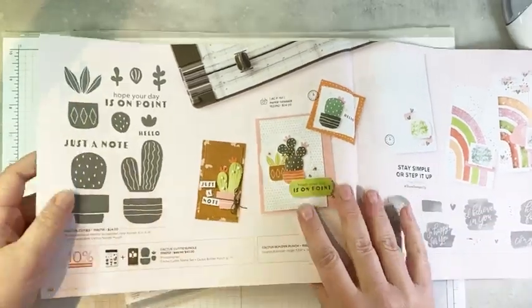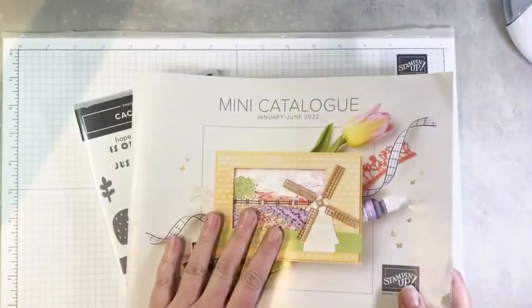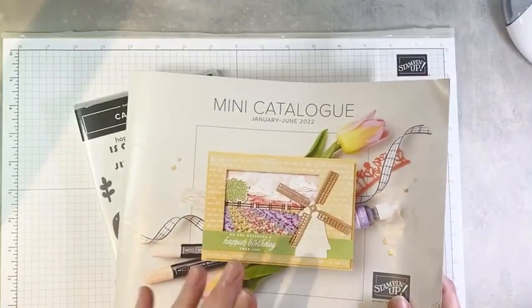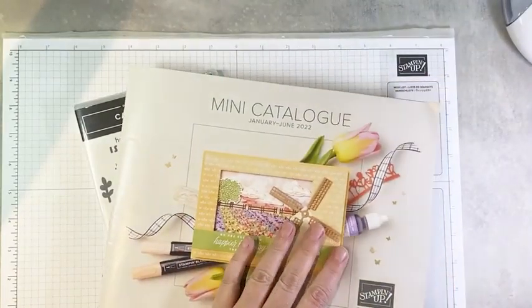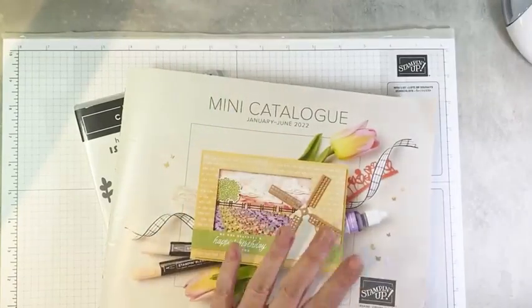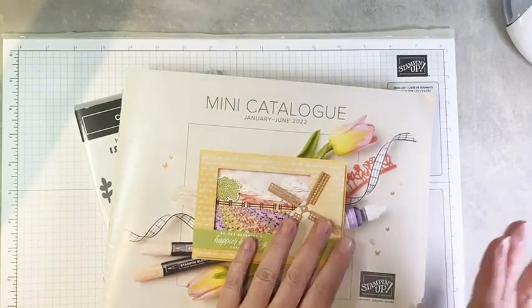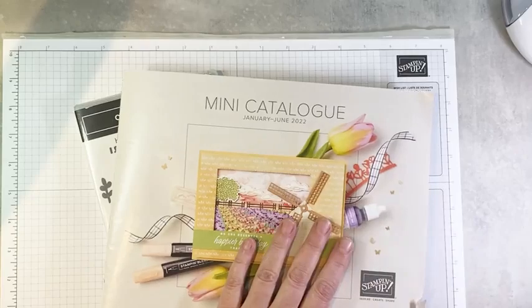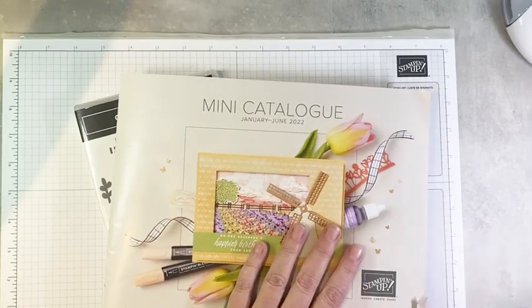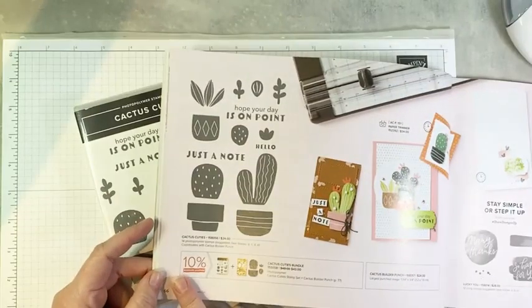Okay, so here we go. We have the Cactus Cuties bundle. Now, this is not in the outgoing annual. This is in the mini catalog, which is good until the end of June. There's been a lot of confusion with the changeover from annual catalogs. A lot of people kind of think that this one is going away at the same time. It is not, okay? This is still around for another couple months. You're going to see me using products from this catalog along with ones from the new annual for the next couple of months, okay? So this bundle is on page 66.